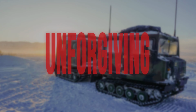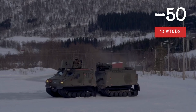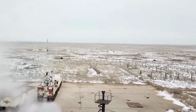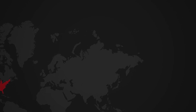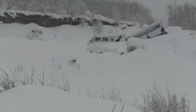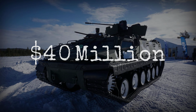We're counting down the 10 biggest Arctic military carriers that can swim, climb, and survive where no road or rescue exists. From amphibious haulers battling -50 degrees Celsius winds to mobile habitats and missile platforms designed for ice, these machines are the first to arrive if conflict hits the polar frontier. Which carrier claims the ultimate Arctic edge? Let's find out, starting with number 10.